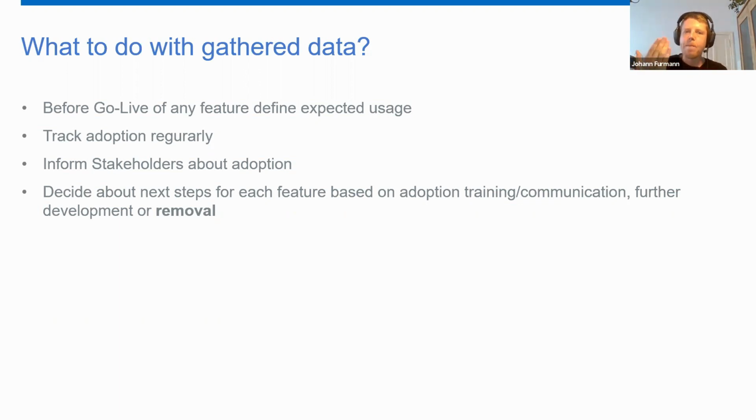So define expected usage. This is the hard part, but every ticket should have that part of it. And then once you are done, especially if you're a product owner, but also as an admin or project manager, set yourself a reminder in 3 months, or when we go live as a feature in 1 week, track the adoption. So what I usually do is I create a calendar entry. I already created the report anyway. I just copy paste the link to the report into the calendar entry in next week, then in 3 weeks, and then in 3 months.